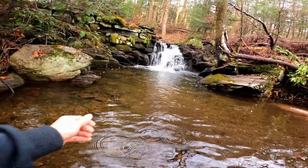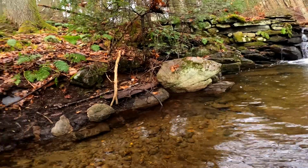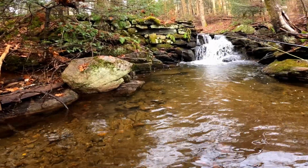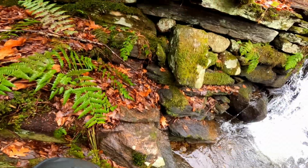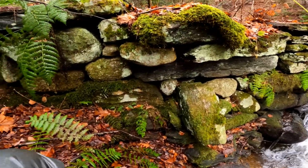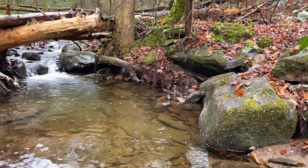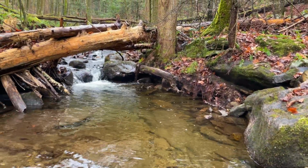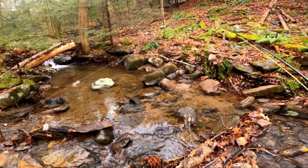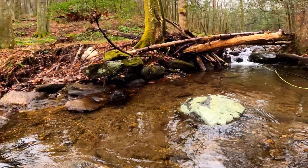We had a bit of a drown there, but it might have been a snag. This pool looks so incredible. I just refuse to believe there's nothing in there. All right, guys, we're moving up, bypassing this waterfall. Ooh, nice little spot up here. Nice little spot. Oh yeah, there could absolutely be a fish up here. I want to approach carefully. Let's get it way up there.